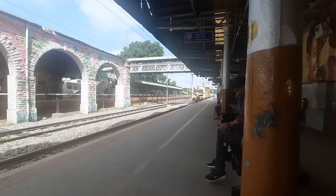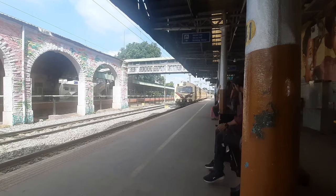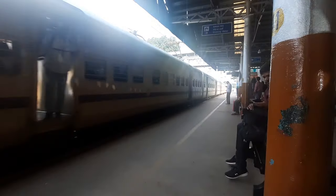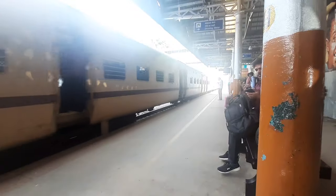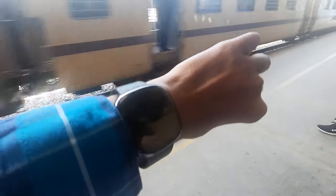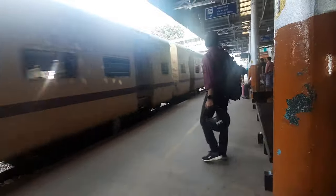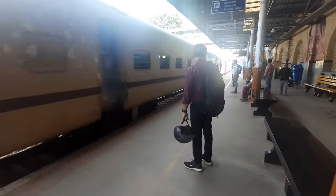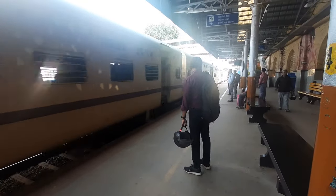So here arrives our train. This one is train number 01765 from KSR Bengaluru to Whitefield. Scheduled arrival time at Cantonment is around 9:30. Right now the time is 9:35. So the train is slightly late, 5 minutes late, but it's okay. Let us see when we reach Whitefield.